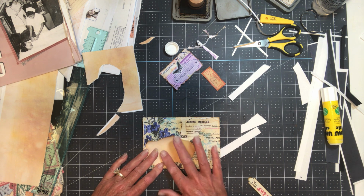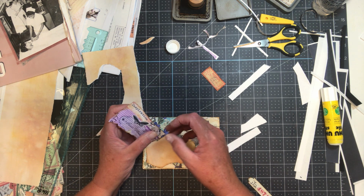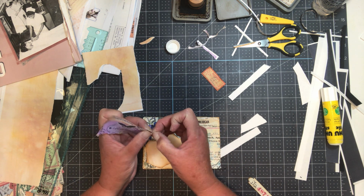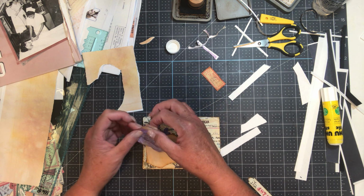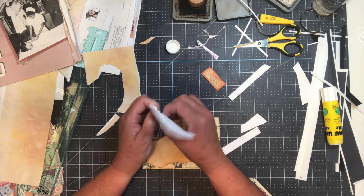I think I'll bring it down just a little. And I think I will take the little tiny corner off of there. And maybe just jagged this up a little.